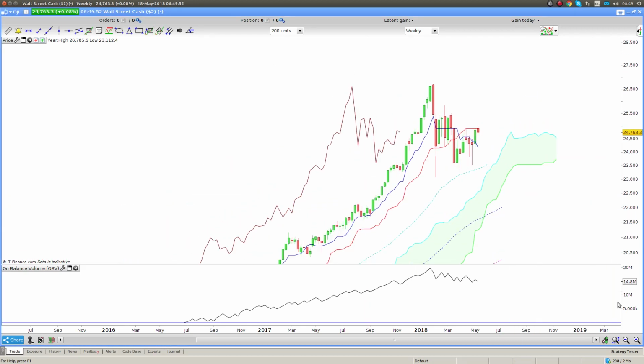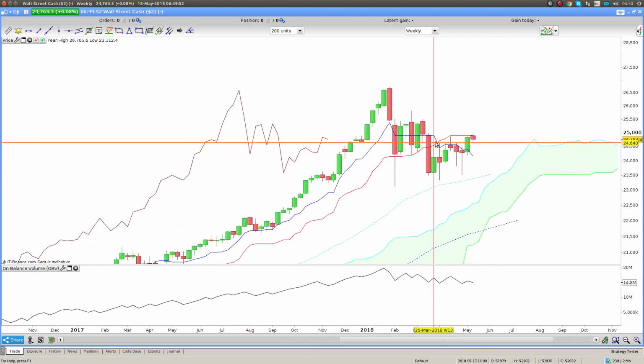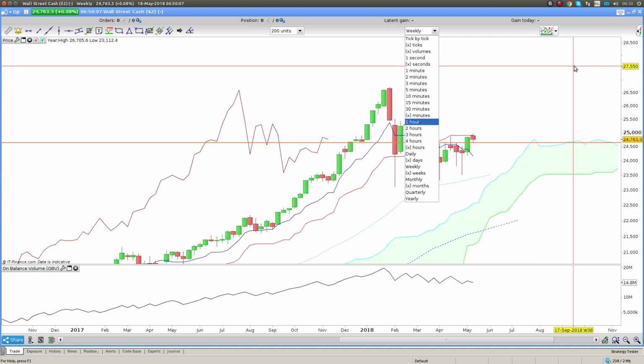So this weekly level that we've been talking about all week is very much what is holding up price at this stage. Okay, so it's this level here. So if we just get down to the, hang on, before we do that.